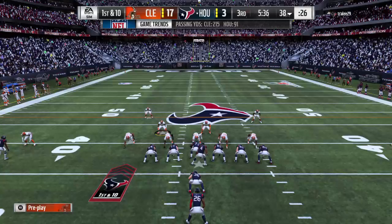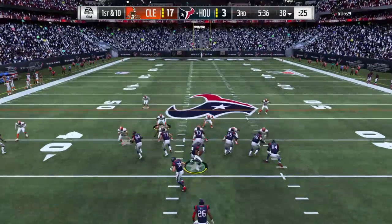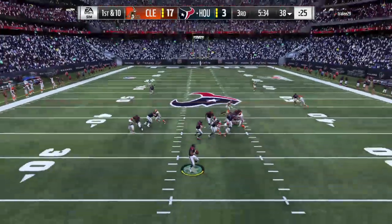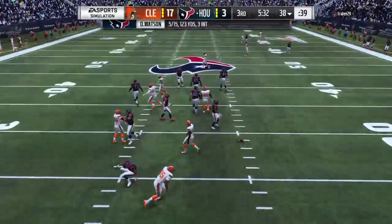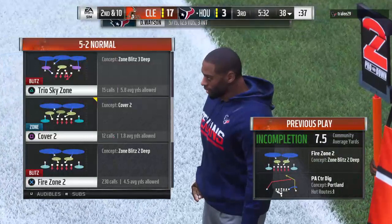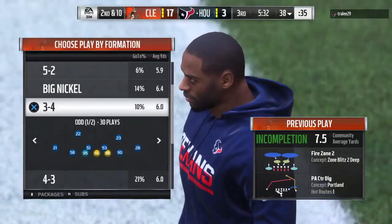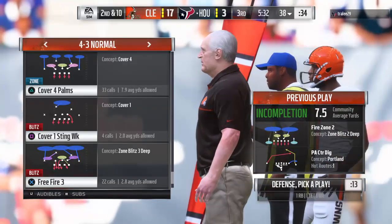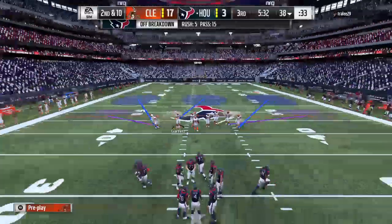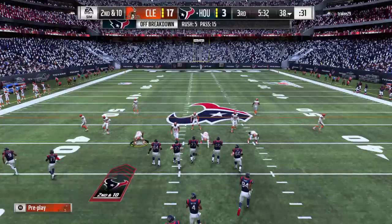Black 22. After the interception, here's Watson. Oh, the ball comes out on the hit, but they'll say it's incomplete. And that's one he's got to be happy to have back. There wasn't a hole open in the zone. You'd have to think on early downs like that first down there, need to be a little bit more careful. Yeah, fortunately for him, got a couple more downs to play with.